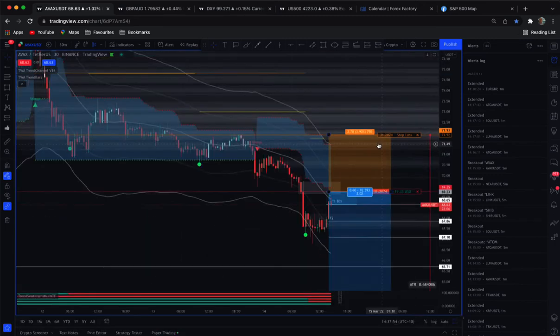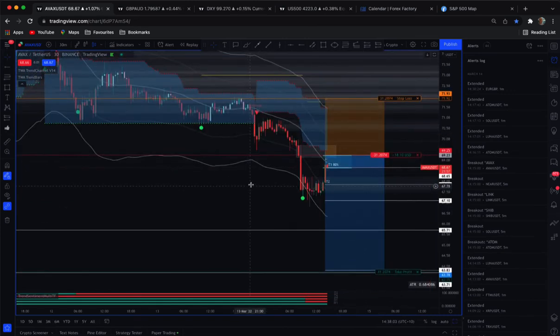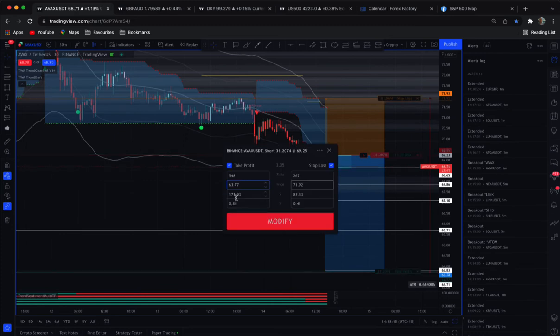Yep, okay. Approximately $40 is what's at risk here. Am I willing to risk $40 to see if we can gain whatever that's worth? Let's just pull this down here and have a look. Another 171. I've already closed 44, plus 171 if we reach target. Is it worth the risk?